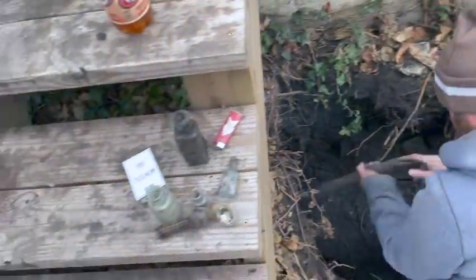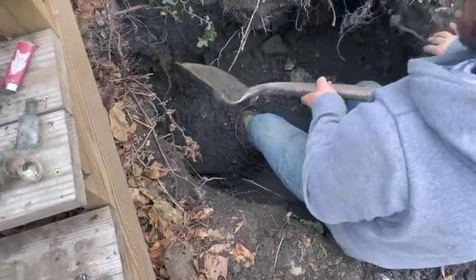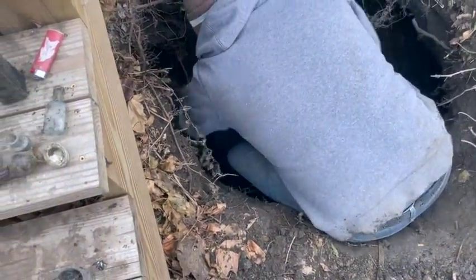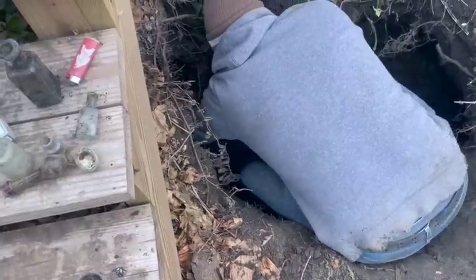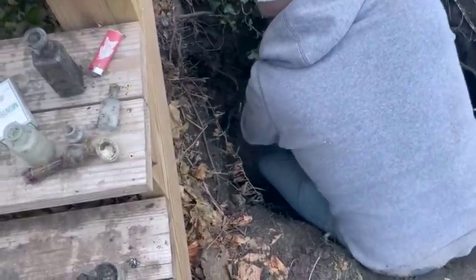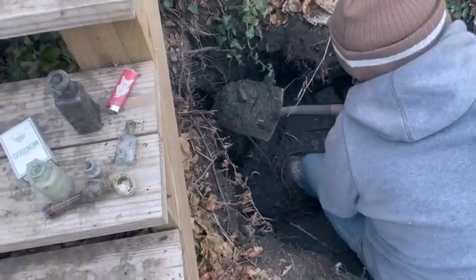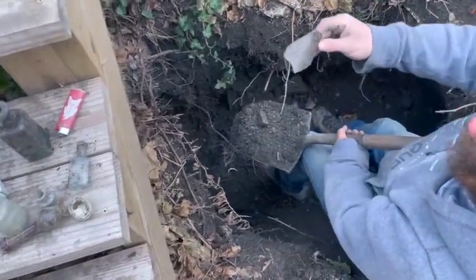So basically what we got going on here is underneath these steps, the pit goes all the way over to like the fence line. Eventually we're going to be under these steps. We're going to come completely around to where we can almost stand up under the steps, hopefully. And we're going to try to dig this whole thing, because with the age, we don't want to let nothing go.